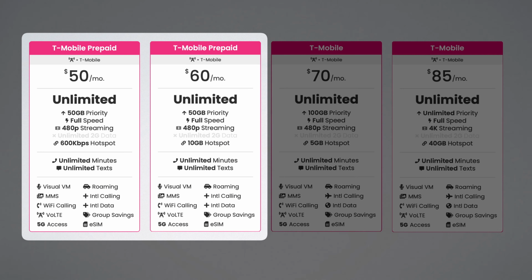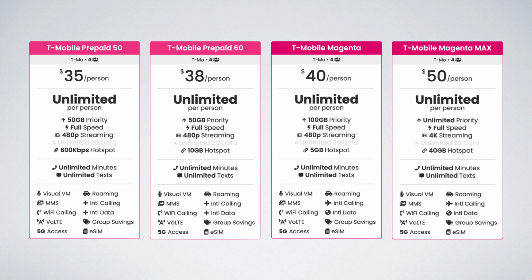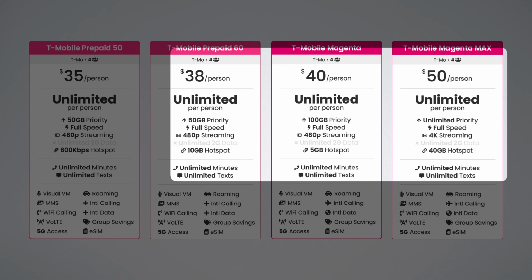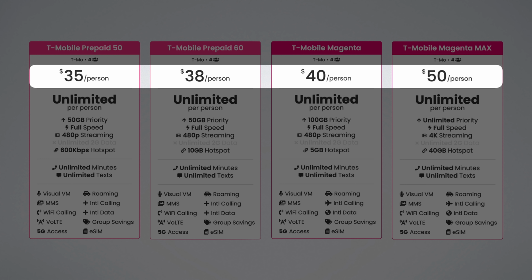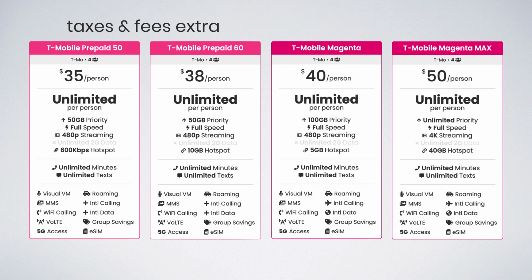Previously, T-Mobile Prepaid was the best when it came to unlimited plans, but when it comes to the multi-line discounts, I think Magenta and Magenta Max are actually slightly better. 4 lines on prepaid come out to $35 and $38 per month respectively, and on Magenta and Magenta Max, you're looking at $40 and $50 respectively for 4 lines. So yes, prepaid is technically still cheaper, but we have to keep in mind that taxes and fees are extra with T-Mobile Prepaid, whereas taxes and fees are included in the prices for Magenta and Magenta Max.